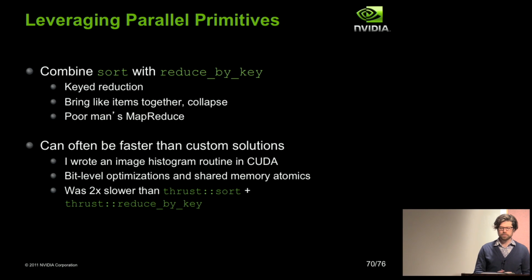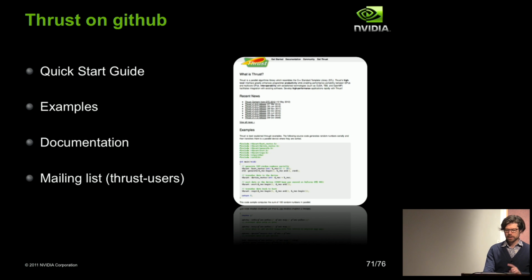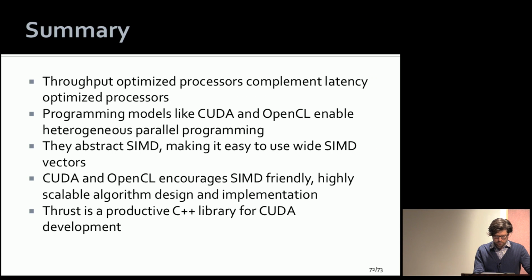So sort plus reduce by key is a really powerful primitive. You can use it to do histograms, for example. And Thrust is on GitHub. It also is installed automatically with every CUDA installation. So, okay, that's my whirlwind tour of Thrust.